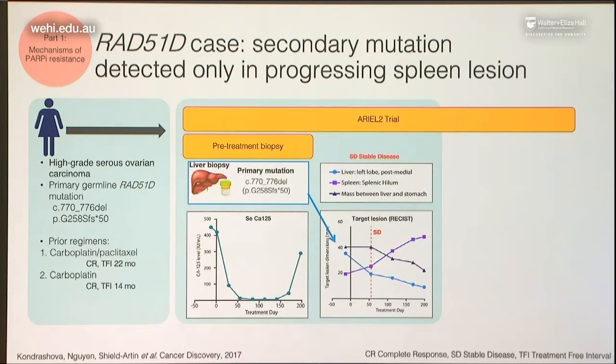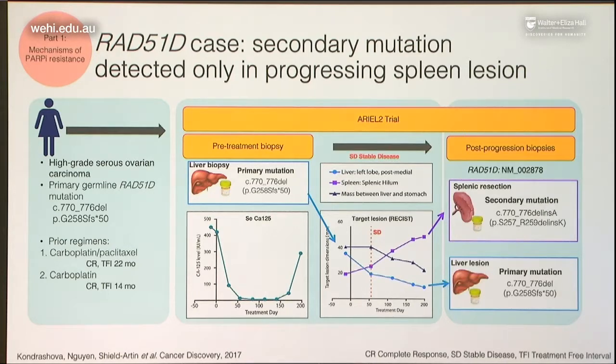And throughout the duration of the trial, there were 3 lesions that were being monitored. 2 were responding, and 1 was progressing throughout the duration of the trial. And at the pre-treatment point, a liver lesion was biopsied, and the primary mutation was detected in that. At a progression point, the progressing splenic lesion was resected, and at the same time, a biopsy was taken from a liver lesion. And in the responding liver lesion, we also saw this primary mutation.